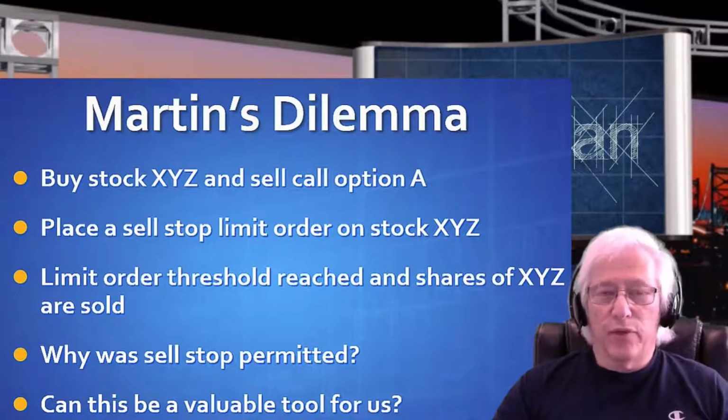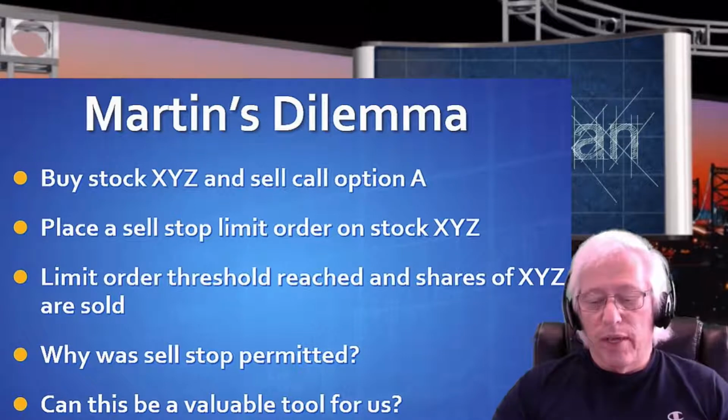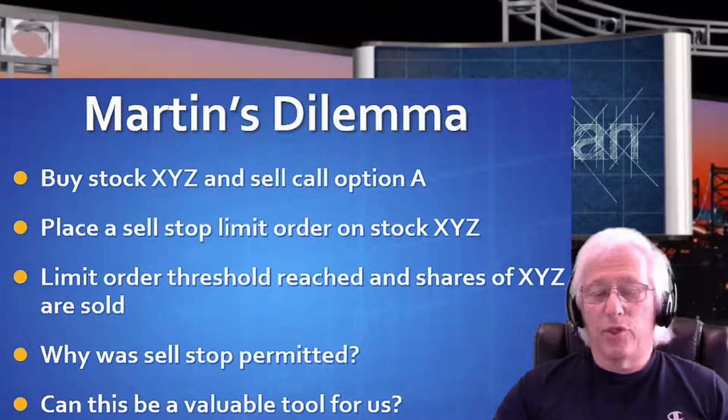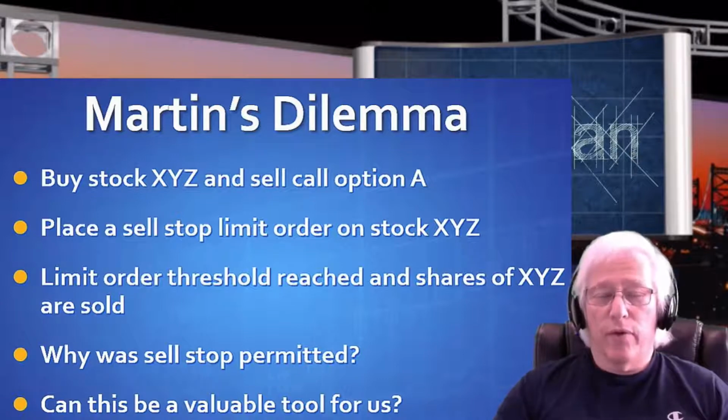So if we had sold an option for $2, we could set a buy to close limit order at 40 cents or less in the first half of the contract, and then change it to 20 cents or less in the latter part of the contract. But in this case, the sell stop was placed on the stock itself. And the threshold was in fact reached, and the shares of XYZ were sold, leaving us in a naked options position with option A. So the first question was, why was this sell stop permitted, and can this be a valuable tool for us, which I've already answered. I don't think so, but we'll talk more about that shortly.